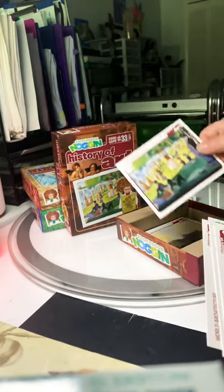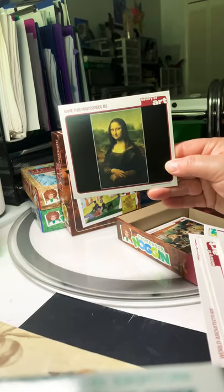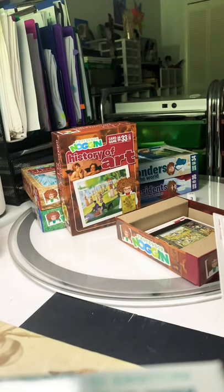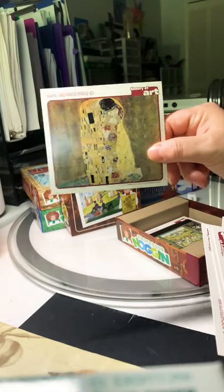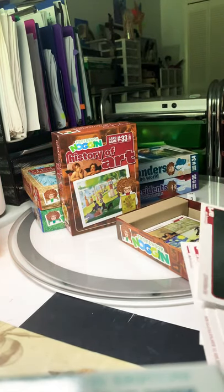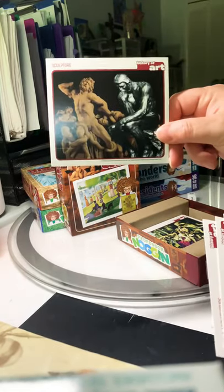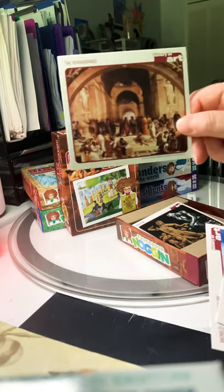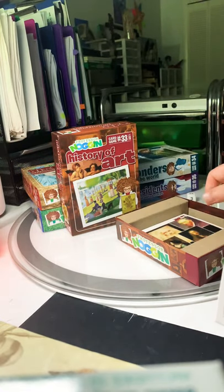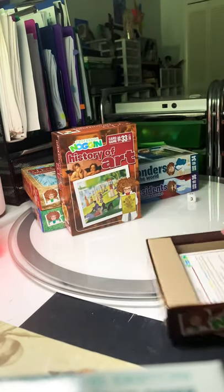Name this masterpiece, card A. Name this masterpiece, card B. Name this masterpiece, card C. And name this masterpiece, card D. Oh, we've also got name this masterpiece, card E. Painting techniques and materials. Rembrandt. Rubens. Sculpture. The Renaissance. Who am I? World architecture. And the instruction card.